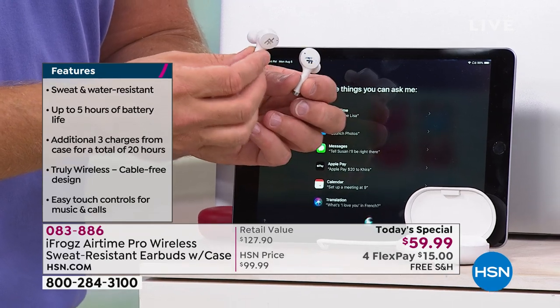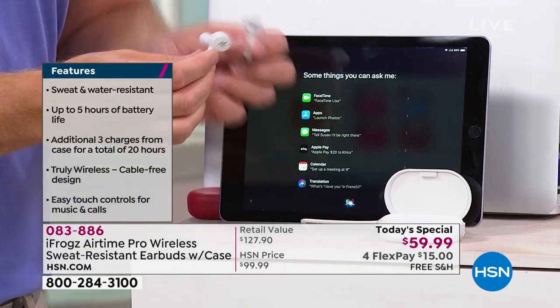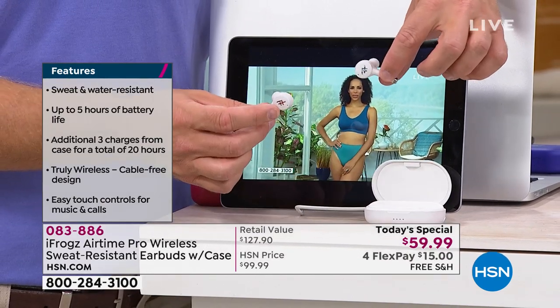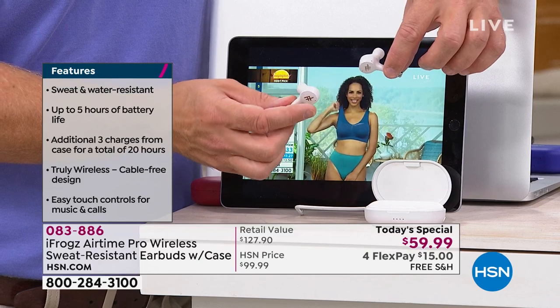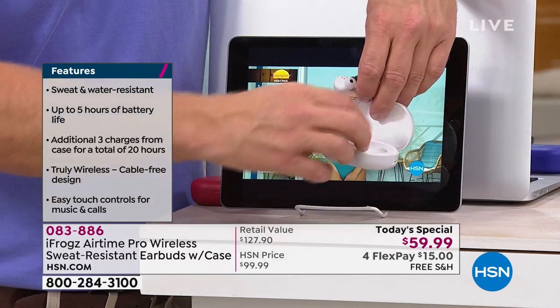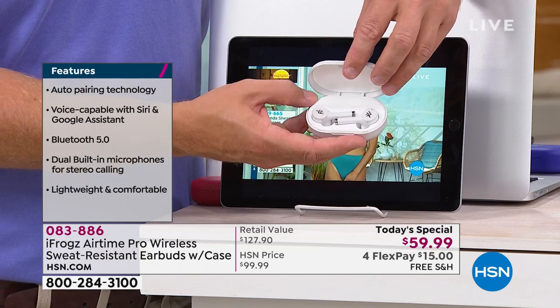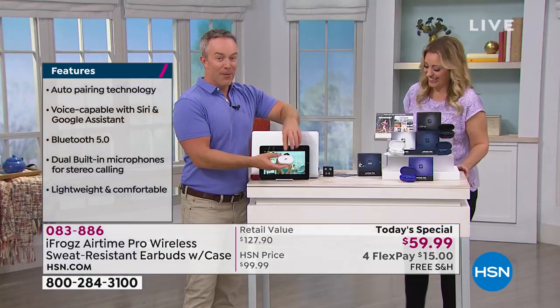It can't hear me right now because they're not in my ear, but more importantly, you saw how it took me there. You have tons of controls in how you're going to operate this. After 5 hours of listening, that's over 2 feature films, right? I can pop them back in the case. I don't have to bring them back inside the house and worry about charging them. Or one Gone with the Wind. Oh, exactly. Sorry. With an intermission.